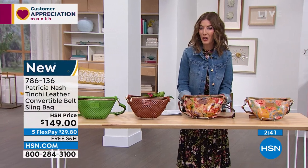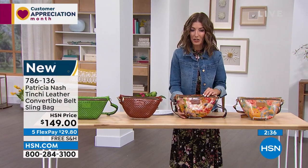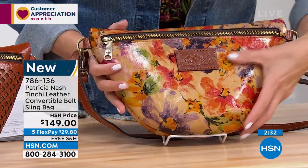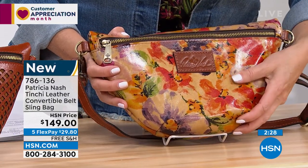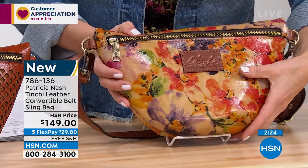If you're familiar with Patricia Nash's bag, maybe you already have one of these other colors in a larger bag, and now's the time to get that matching sling bag that's so in style right now. This one has all these beautiful warm tones. You've got tans, a golden sunset red, vibrant orange, a splash of purple and gray. So this will really pull out any of the colors in your wardrobe.